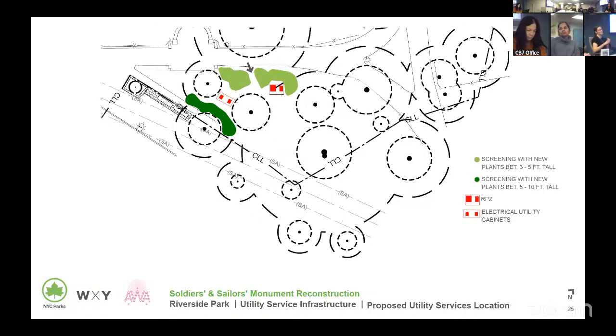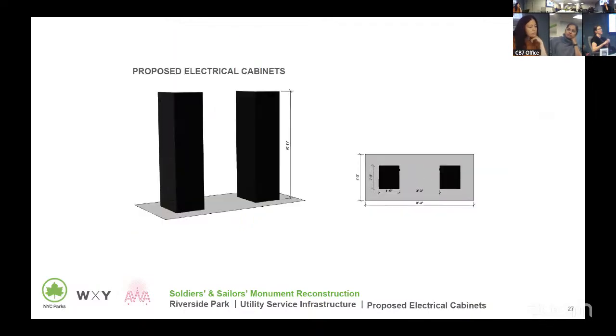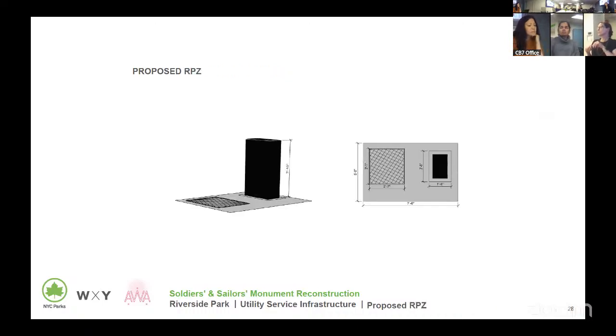This is just a zoom in of that, schematically showing that we will be screening them with plantings. Next slide. This is the proposed planting palette to screen those units. Next slide. These are the proposed electrical cabinet dimensions. Unfortunately, they do have to be rather large. We have pushed our design team to make them as small as possible, but this is probably as small as they're going to get. Next slide. And the proposed RPZ. Next slide.